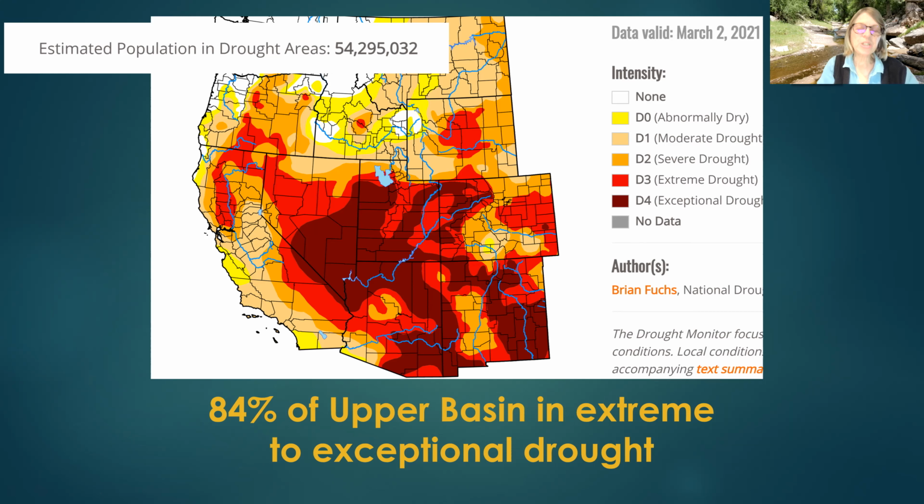Now, I know that we just recently had some snowpack up in the upper basin. And so it'll be interesting to see how that impacts it. But the most recent things I have seen as a result of this don't give us a whole lot of hope that this is going to significantly change. This was 84% at the time of this map. 84% of the upper basin was in extreme to exceptional drought, and there are 54 million people living in these areas.